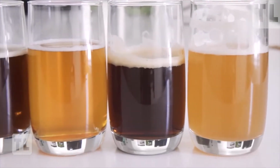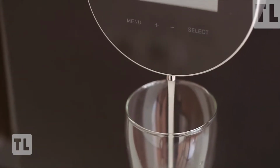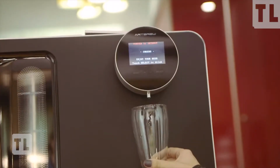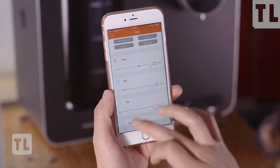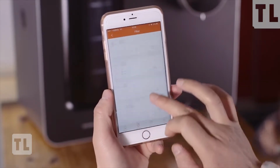If you want to be more creative and following recipes is too boring for you, then just create your own recipes. Yes, you can play around, and once you've found the perfect mix, just save it for next time, or share it on the platform with other users. Create the color, strength, and individual flavor you want. There are no limits to your creativity.